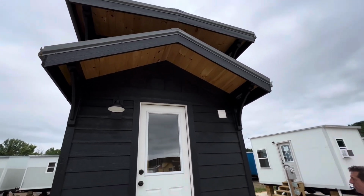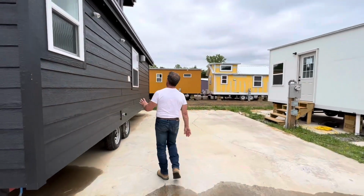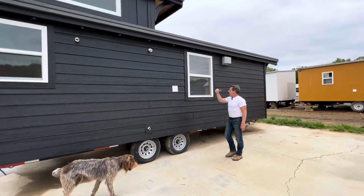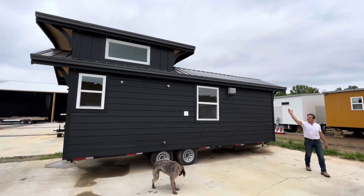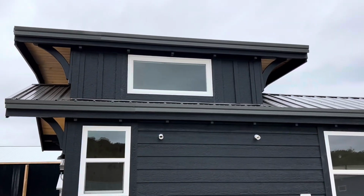So let's do a little walk around. As you guys know, it's the LP siding. It's low maintenance, 50-year warranty on these things. Of course, your vent for your washer and dryer, it's got washer and dryer hookup. Here's the air exchanger you guys can see. Big dormers, look at the size up there. That's no problem for a king size mattress up in the double dormer.